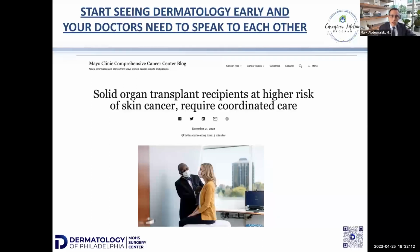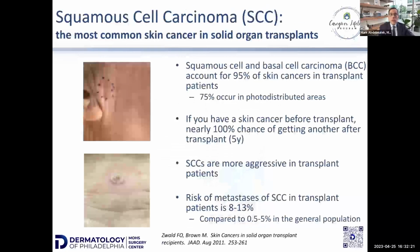So what this patient taught us was you need to start seeing your dermatologist early, and your doctors need to be talking to each other about you. So let's get into a little bit more about squamous cell carcinoma, because again, I want people to start realizing that this is the one you need to pay attention to.